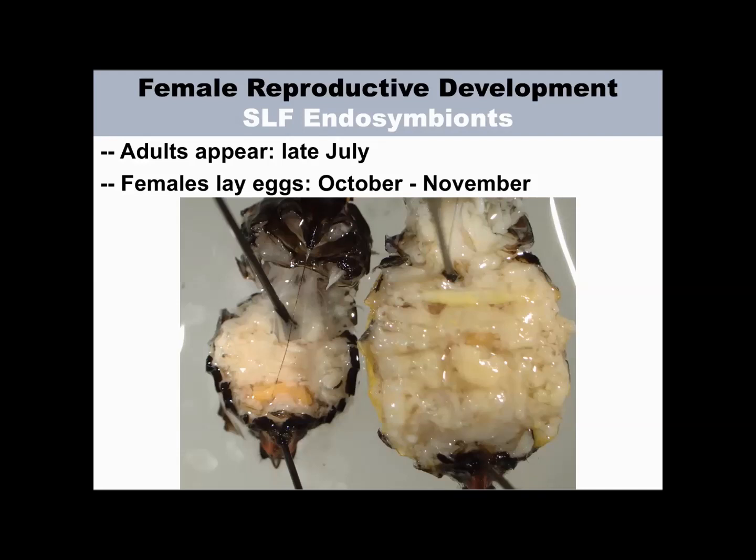Those you can't see here, but there's a 3rd one that's unique to Fulgoridae, not just spotted lanternfly, but I'm currently describing it. And if you can see here, this little inverted sausage, that's actually the structure of this new symbiont. And we have the genome sequence. We're working on annotating them, and that'll be coming out hopefully soon. But what we know is that these symbionts need to be transmitted to the eggs.